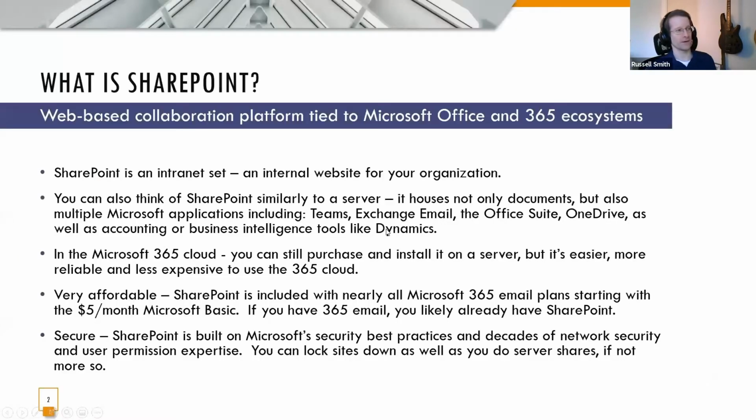So what is SharePoint? Very simply, it's Microsoft's web-based collaboration platform. And the thing is, it is tied to the Microsoft ecosystem. It is tied to your email. It is tied to the Office suite, Word, Excel, PowerPoint, all those good things. So the nice thing is, if you're already using Microsoft software, which most of us are, it's built in. That functionality is baked in. You're not having to train new software a lot of the time. If your staff is using Word, they're going to keep using Word the same way they are now. They don't need to learn something new. We'll get into that.